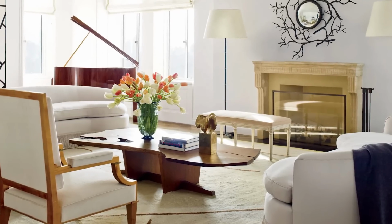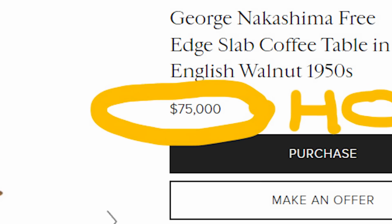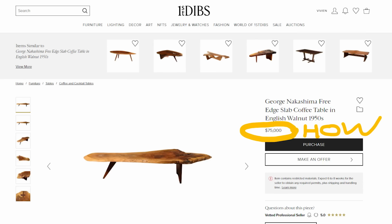I know his work, I know how long his work's been around for, and I'm still not a fan. I'm just saying, I can think of other ways I'd like to spend $75,000 rather than on this one coffee table, which also has a slanted leg, I might add.